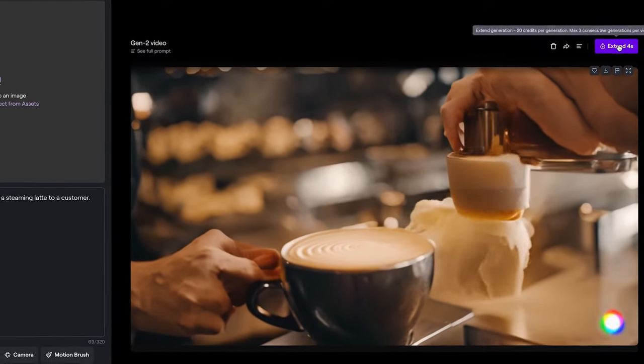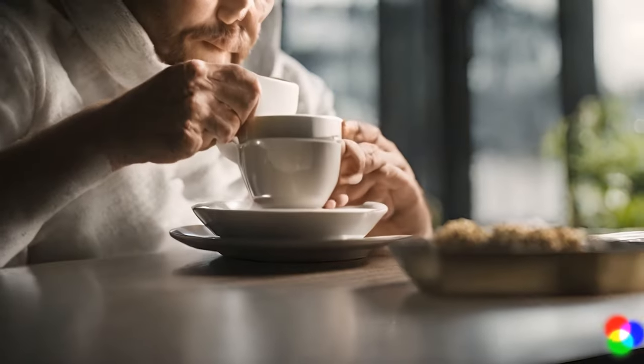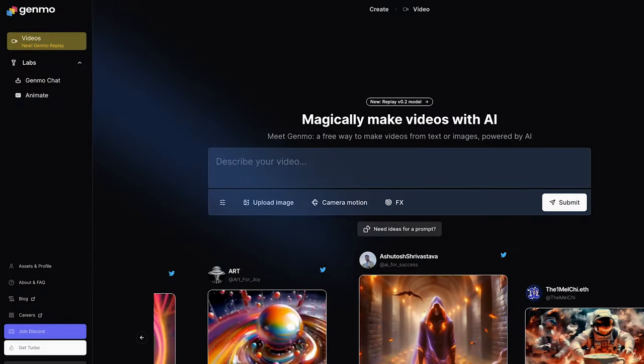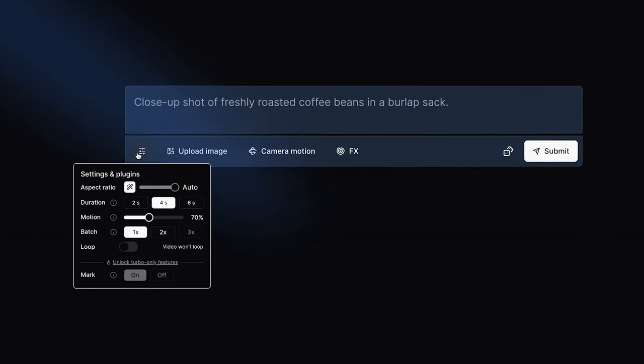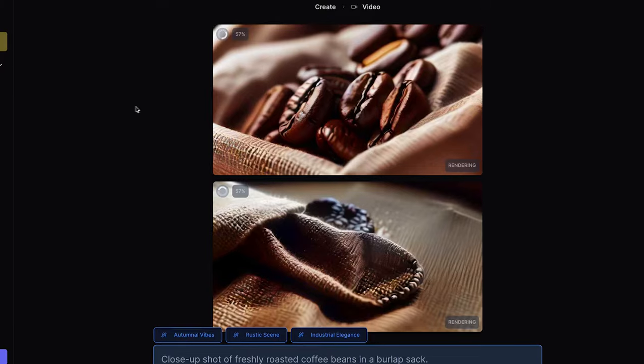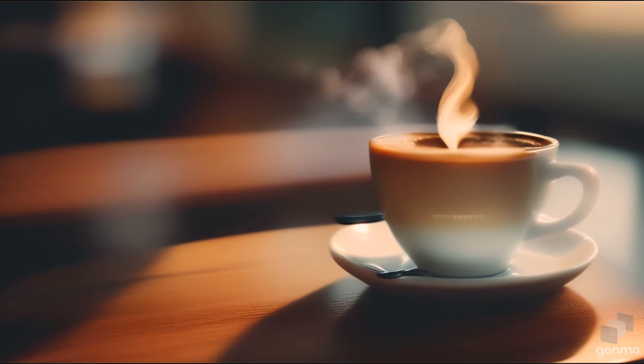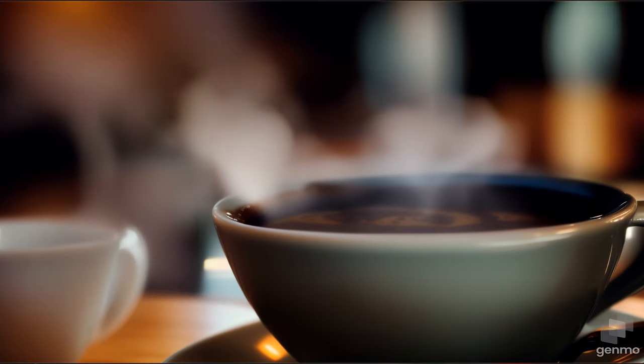Hang on, let me fix this. Okay, much better this time. Although, wait a minute. There are still some weird things going on here. Another tool I want to show you is genmo.ai. I'm just going to paste the description from our script here. And after a while, I've got what I came here for. Looks much better than what I got from Runway.